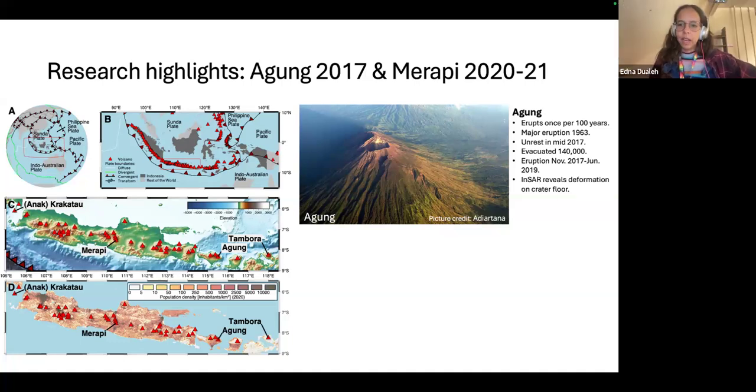Yeah. So we have a question here from Sylvan, which is, in your research, did you find any significant differences between the ground motion or deformation pattern between Agung and Merapi? And if so, how do these differences influence your approach to monitoring different volcanoes?